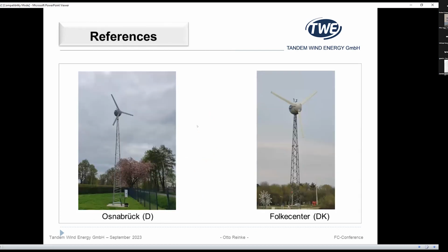So references I have erected: one is here at the Focus Center, the other one is in Germany. We have erected them, and now we are starting the market entry and the sales, because in the end, the small product has to find its way into the market.